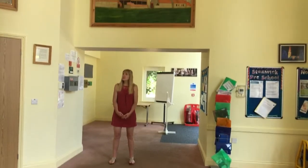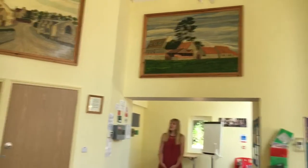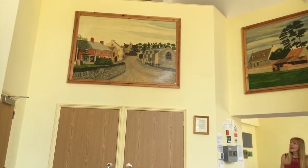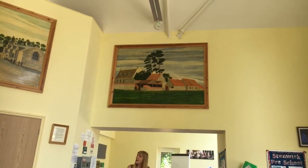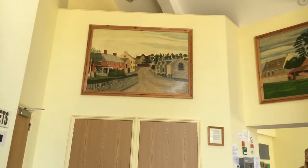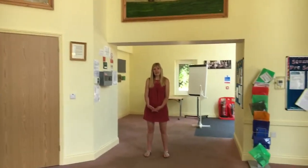Above me, you will also see two huge pictures. We're very lucky to have these pictures. They were donated by a family in the village, and they were painted by the late Fred Page, who was an art teacher locally. They are pictures of the village. One is actually the old school, which is now the post office next door. So it's lovely to have these community links within here.